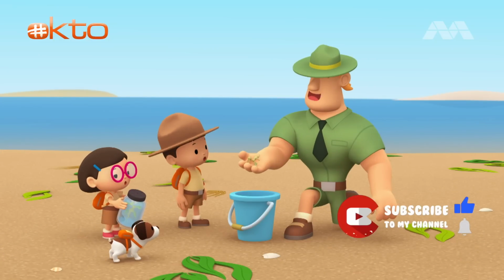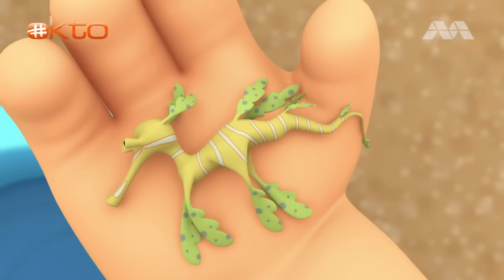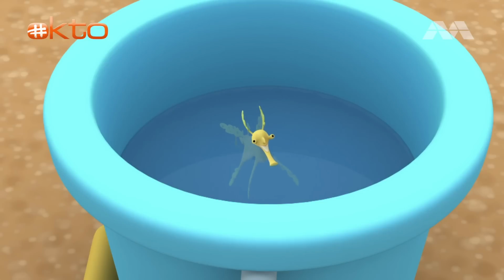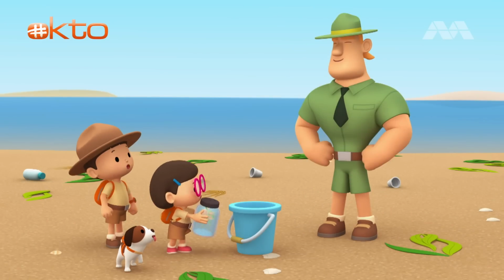Look, I just found a leafy sea dragon in this pile of seaweed. If you find any leafy sea dragons, put them in here. Yes, Ranger Rocky.